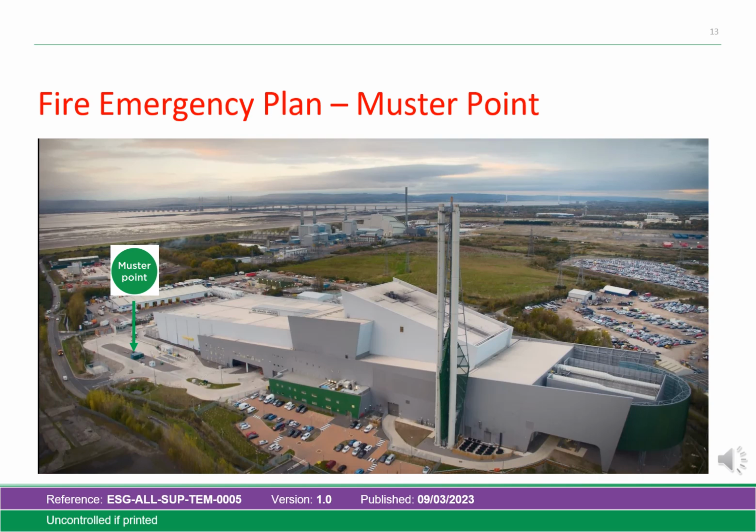This image highlights our muster point, which is located next to the weighbridge and is where you will go in the event of a fire alarm.